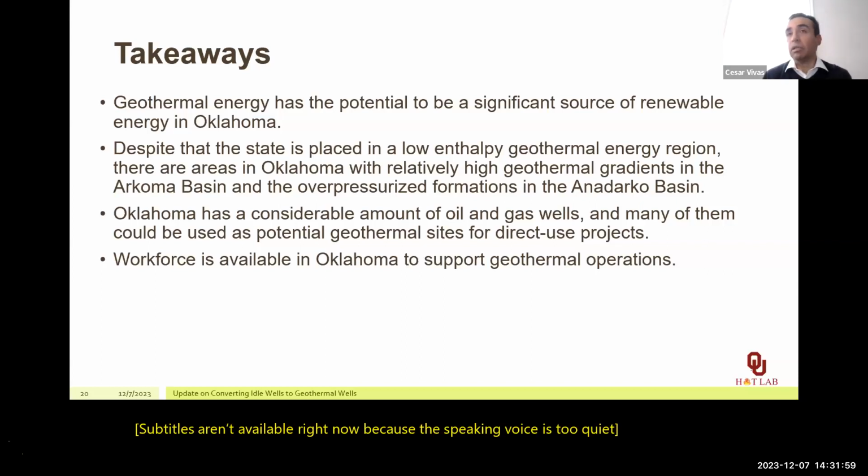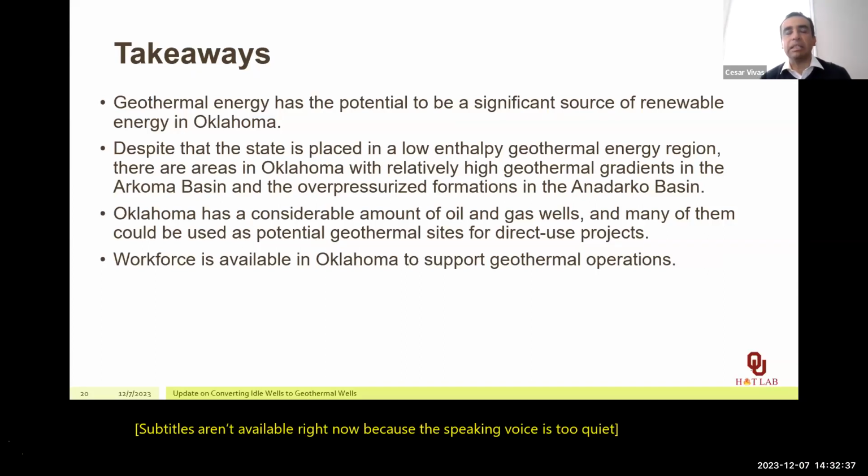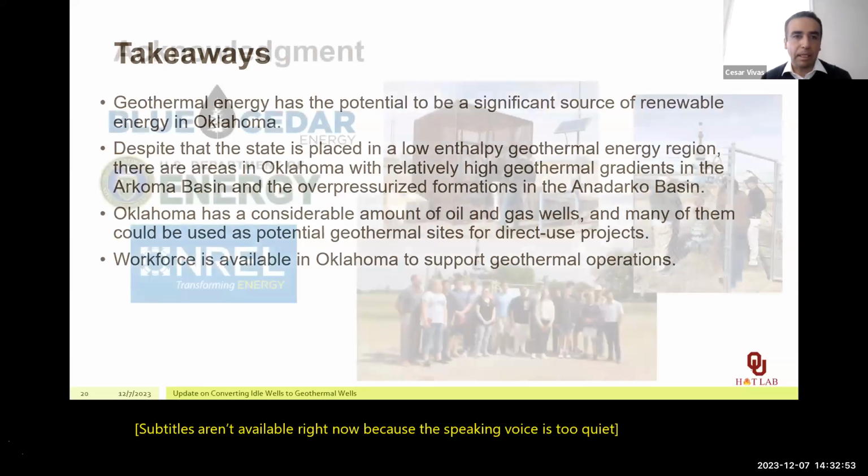Another important thing we have found is that Oklahoma has a large number of oil and gas workers, and as you saw in the previous slides and the current operations, we are using local oil and gas contractors to carry out a geothermal project. Having this combination of resources in Oklahoma is allowing us to generate a project like this, hopefully in an economical fashion. The idea is that these projects teach us which factors enable us to develop geothermal energy in low enthalpy regions like Oklahoma, benefiting from all the resources available in states like Oklahoma.